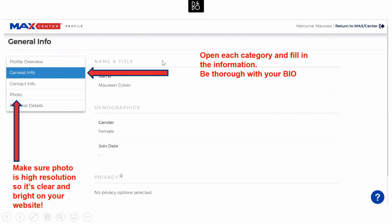Mine is a test account for myself, but you will have even more drawers here, so to speak, to open. So what you want to do is make sure you open each category, fill in the information, and be very thorough with your biography. That is the About You section that shows up on your website and on your bio pages, and again in the referral network. So what people read about you in your bio is the only impression they can get of you. So don't be too vanilla, be really thorough, let them know what you're all about, what is your niche in the market, what's your experience level, and how you think you set yourself apart.